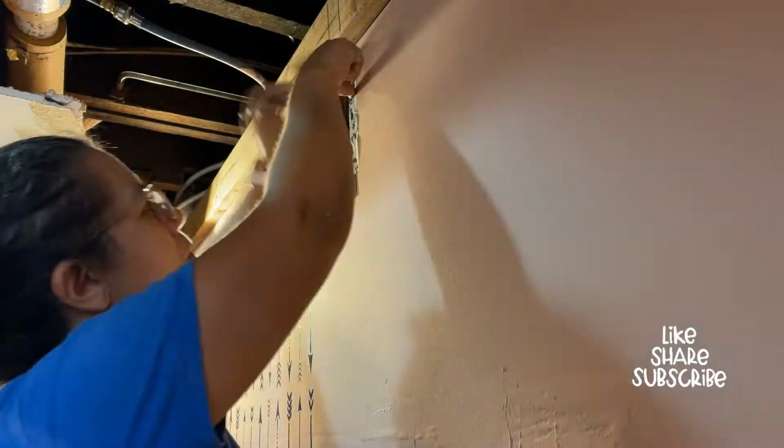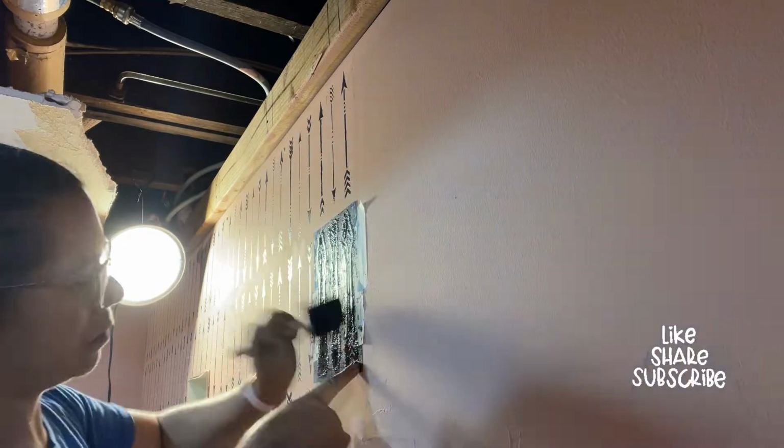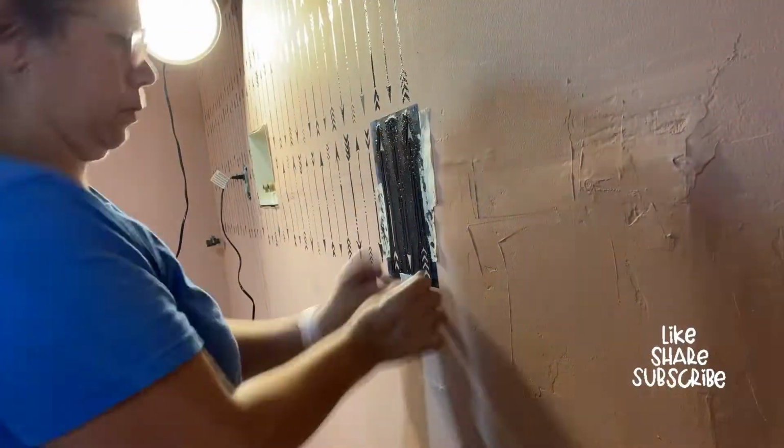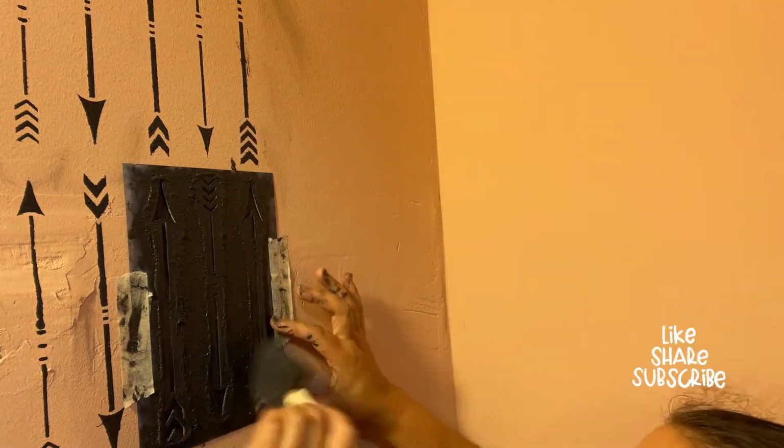One recommendation is that you need to keep cleaning the stencil mold, otherwise the paint will stick to the back and your wall will be so messy. And I'm not sure if you could tell, but every time I use it, I have to wipe the back.